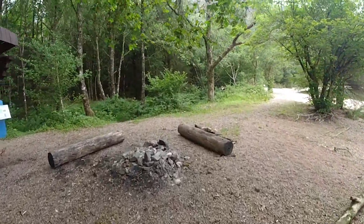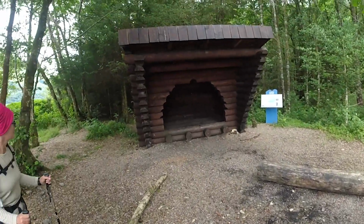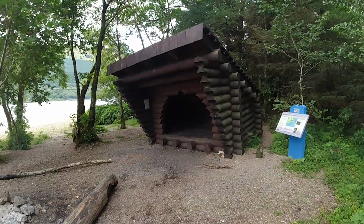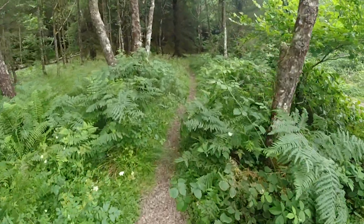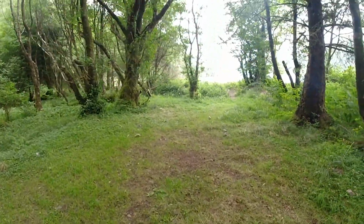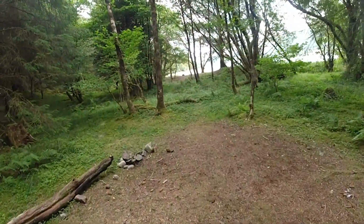Right, oh wow. Fire pit. Look at that for a beauty. Let's have a look around then. I'll show you one of the areas that they might suggest you camp. And I guess of course you can camp wherever you want. So this nice flat piece of land there. A couple of tree stumps, but you're right there.